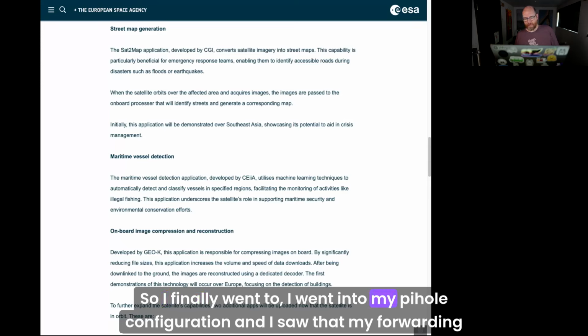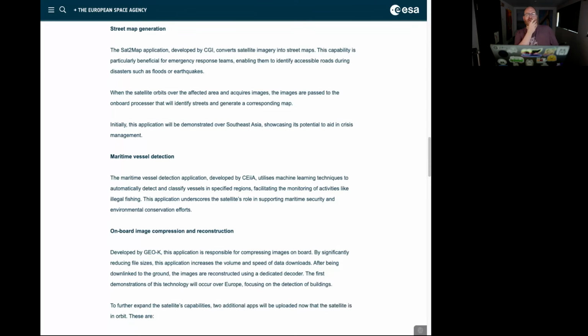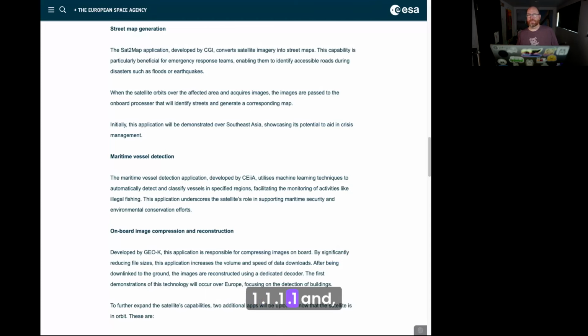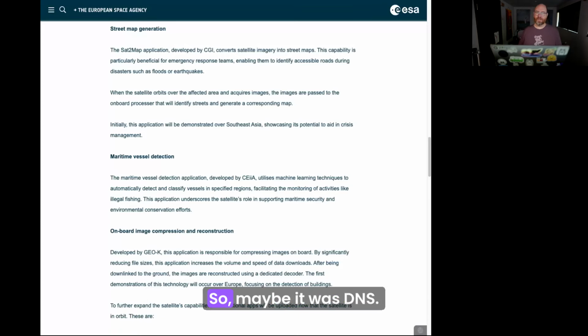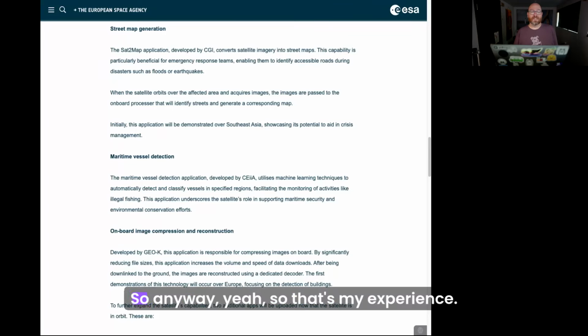I went into my Pi-hole configuration, and I saw that my forwarding or upstream DNS was set to something on that local host, and there isn't anything running there. I turned that off and switched it over to Cloudflare, so 1.1.1.1. And pretty instantaneously, even my Wi-Fi connection had really good stream quality. So maybe it was DNS. It was DNS. So anyway, that's my experience.